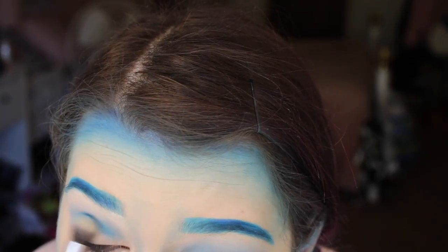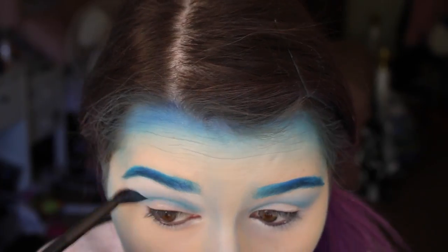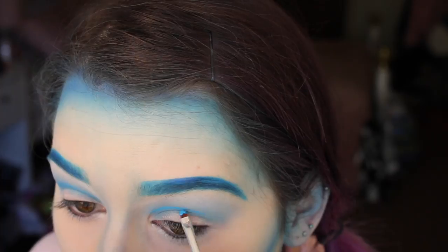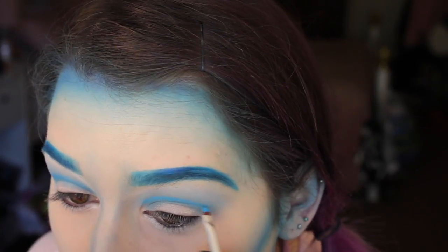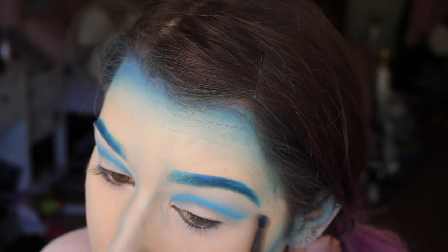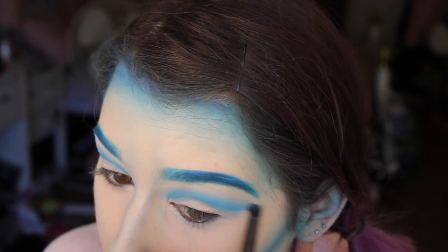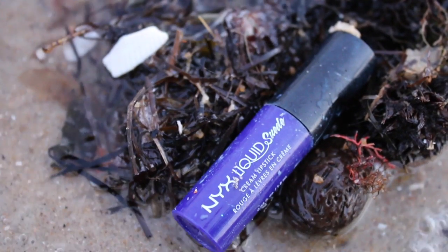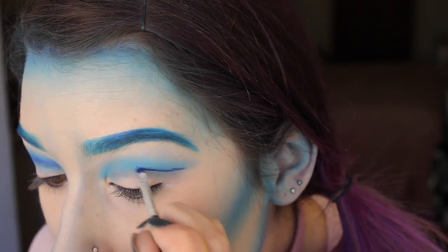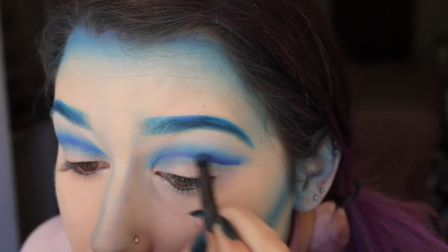I'm now using the bright blue from the Art Throb palette, blending that out with the number 17 brush. I'm drawing out a thin line just above my crease to create a cut crease using the Liquid Suede lipstick in Little Denim Dress. I'm then blending that lipstick up with the number 15 brush. I'm then using the Liquid Suede Cream lipstick in the shade Jet Set and just creating another line just to deepen it up. I'm using that same 15 brush to blend it up again.